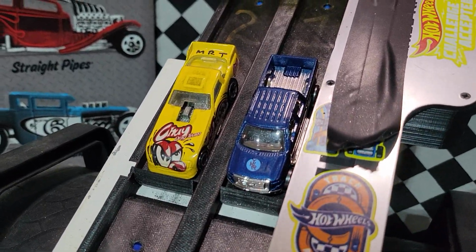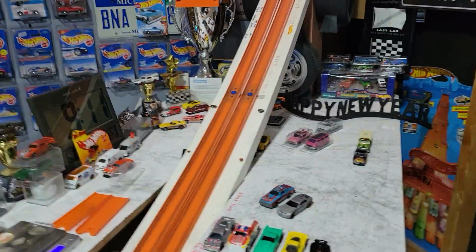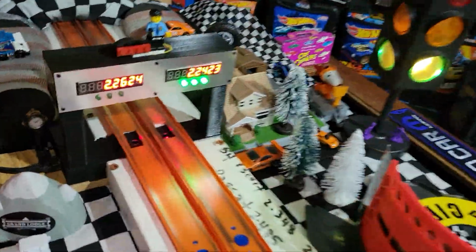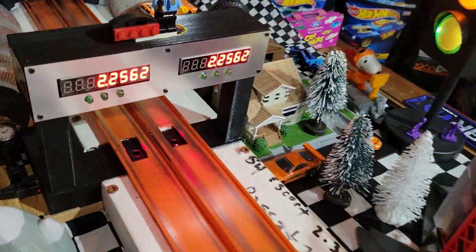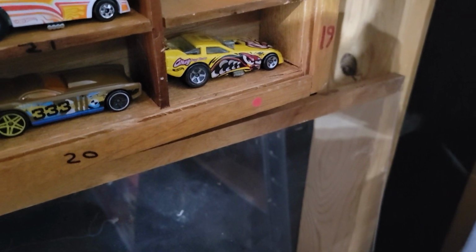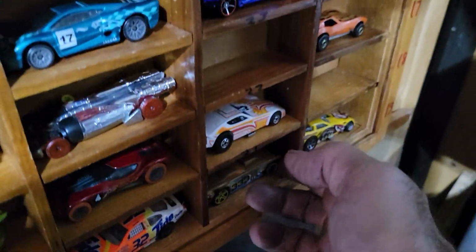This is the number 19 Chewy. We won't get him. 2242 and a 20,000 speed. 2256 ain't gonna cut it. So Chewy sits in the gate. Let's run them against the governor.